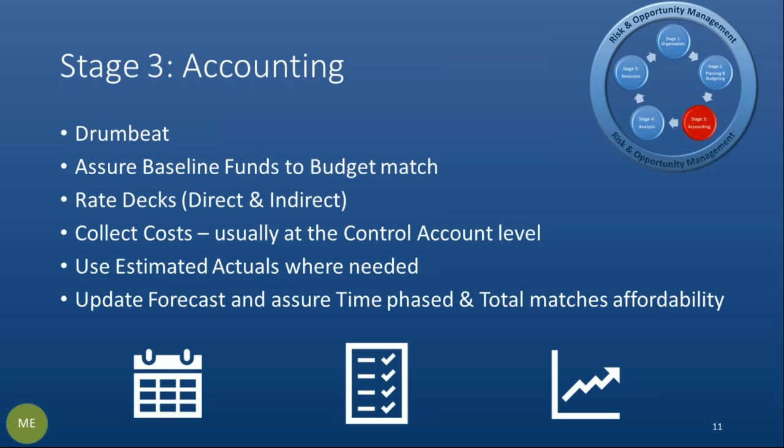The how is through a time booking facility. The application and use of both direct and indirect rate decks, the charge number allocations, and then really importantly, there has to be a drumbeat to the process of getting to your end of month numbers. This process is not just individuals, but also how individuals interact with each other, and it's very important that you set this drumbeat, you understand it, and you drive the compliance to it through time.